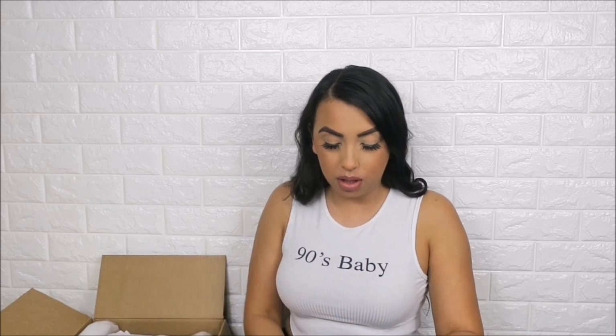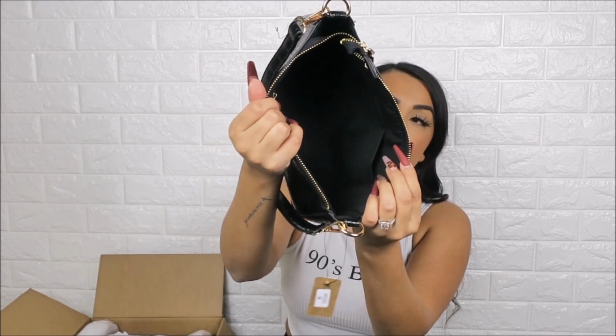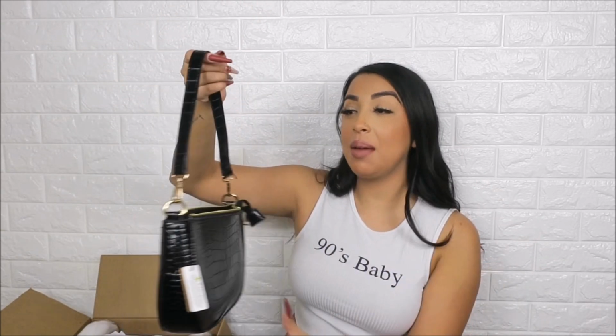And it has a lot of space. Let me show you guys. It actually has a lot of space. I thought this bag was going to be a little bit smaller because if you see these bags around, they're like small little side bags. It kind of reminds me of the 90s also, where those tiny handbags were in. But this is a pretty good size bag and I really like it. I might have to keep one for myself. But that is this one.